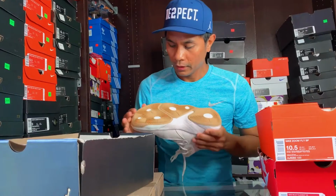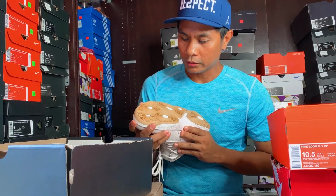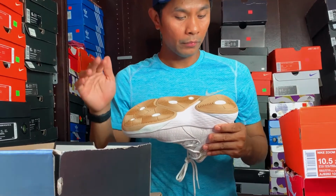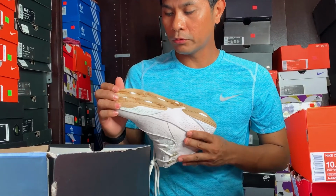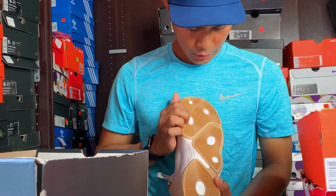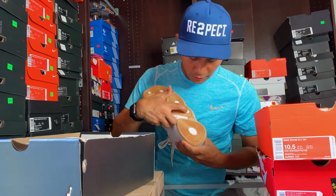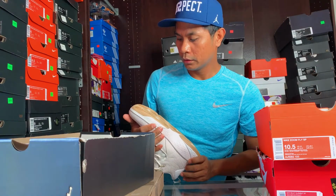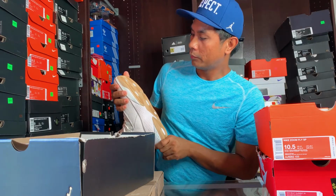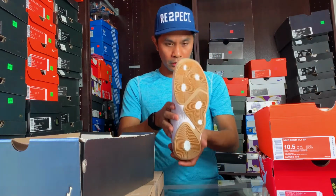And I like this one because I think that's why they call it MVP, because they had some detail numberings here during the championship, or the champion ring. We got the numbers here, so we got 91, 92, 96, 98, and I can't see that one, probably 88, and also the Jumpman on the sole.